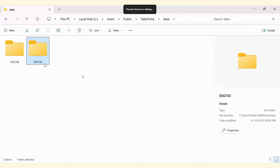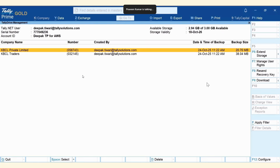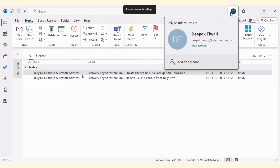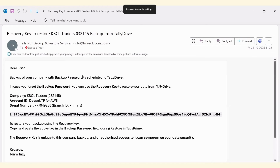You can also see the folder number here, which the data backup has been taken. But also if you compare the size of the files, you can see there are huge changes, right? A local backup which you take used to be 157 MB, but the cloud backup is roughly around 20, 30 MB. So that's a great compression of data while again protecting all the necessary information as well.